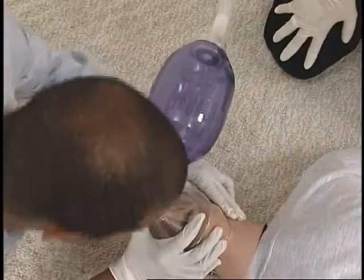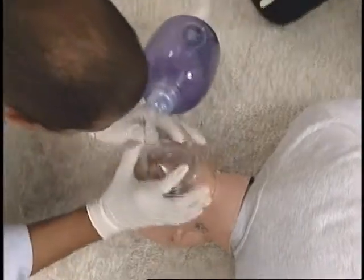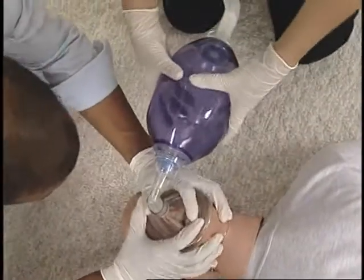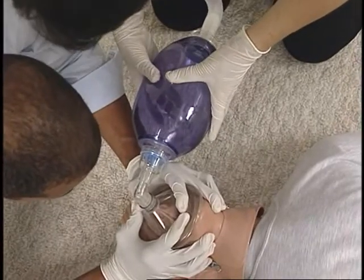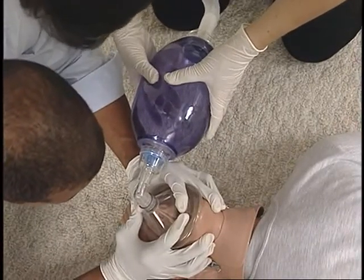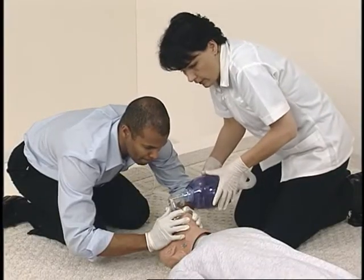I got a pulse. Still not breathing. One rescuer holds open the victim's airway while firmly sealing the bag mask on the victim's face. The second rescuer squeezes the bag, delivering 2 breaths over 1 second each that clearly make the chest rise.